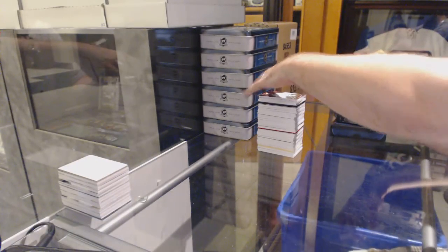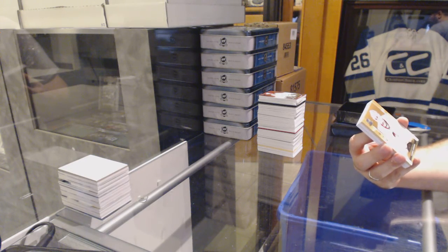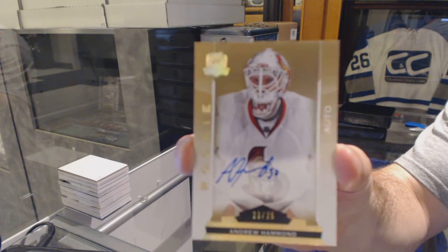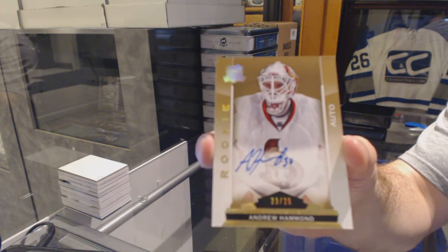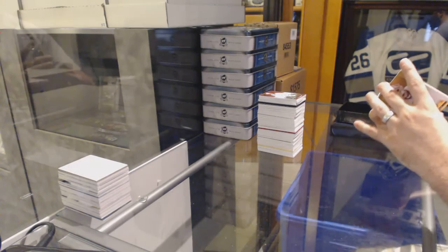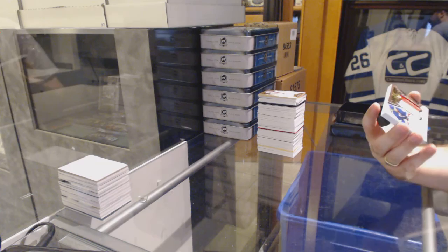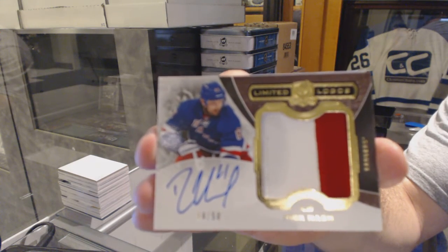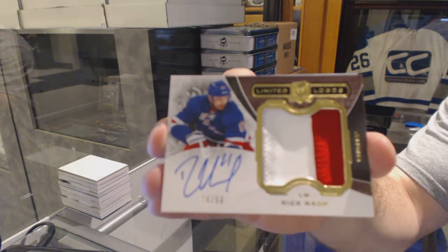For the Ottawa Senators, that's a nice card. Number to 25, a gold rookie auto, Andrew Hammond. Gold rookie auto, Andrew Hammond. For the Rangers, in honor of Marty, Limited Logos patch auto, number to 50, Rick Nash. Rick Nash.